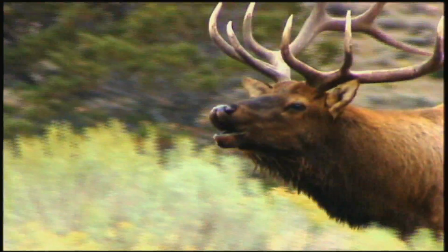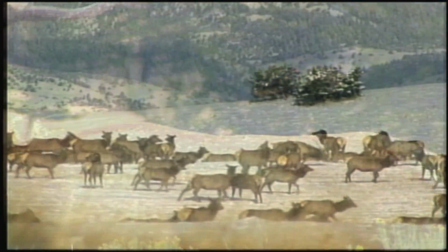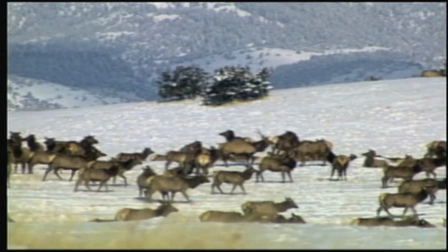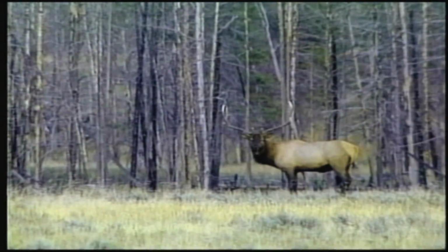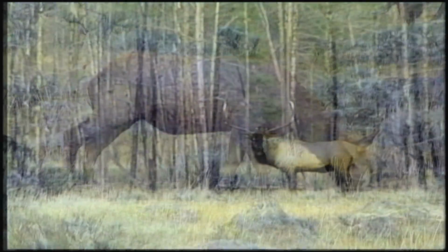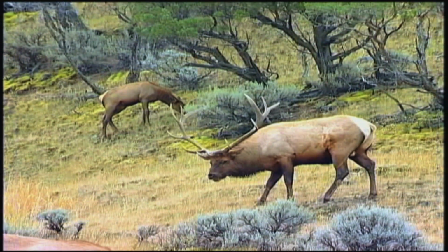The Rocky Mountain elk is one of America's great conservation success stories. Today, the haunting bugle of the bulls rings across the mountains of the West in places where it's not been heard in a century, thanks to the efforts of hunters and conservationists in cooperation with state game agencies.